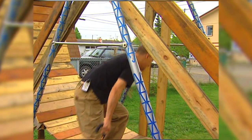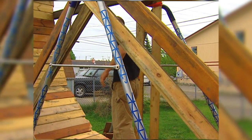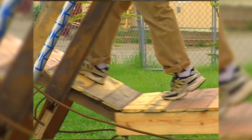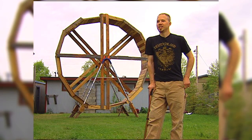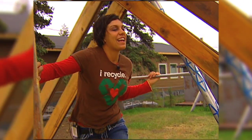When Andy Liebner climbs on his backyard contraption, you can't help but brace for a collapse. Oh, it's caught on that thing. But even with his cane from a recent knee surgery, he gets his human hamster wheel to turn. Well, I knew it was gonna have a couple of quirks in it, but it works, and that's a success.